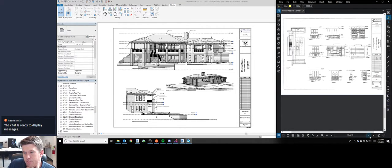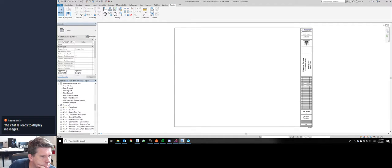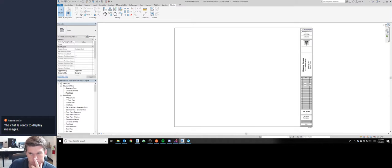Probably need to go check those sections. Looked like there was no changes there, but I'll probably need to go check those. And structural foundation. Was there a structural plan done? Structural plans. Lower level plate, basement floor, and pool deck. Okay. There was never a structural plan done for this one.